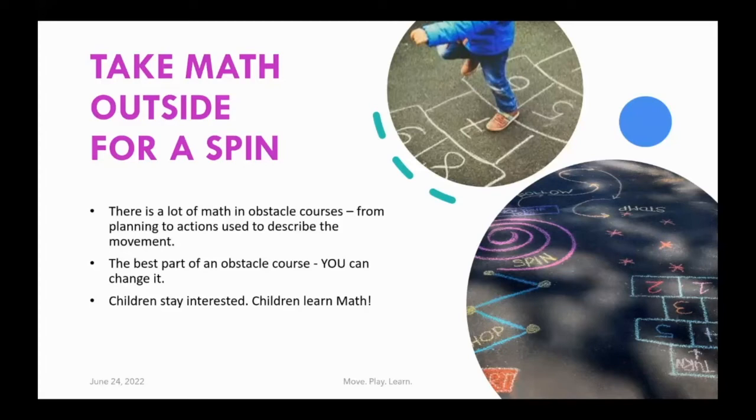Let me get my paper. Okay, all I want you to do is, at the bottom of your paper, write start. In the bottom left-hand corner, put start. Then the first thing I want you to do is draw a hopscotch. Just draw a hopscotch. That's all.